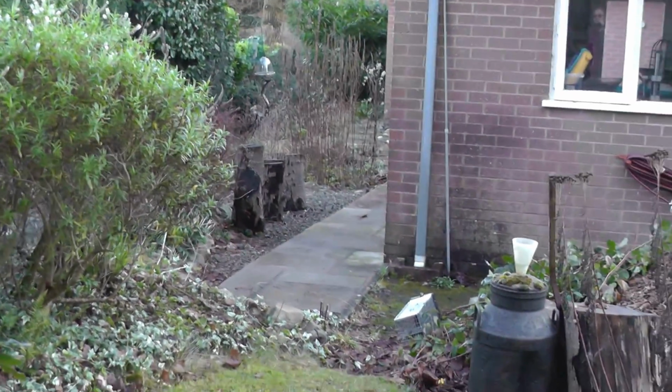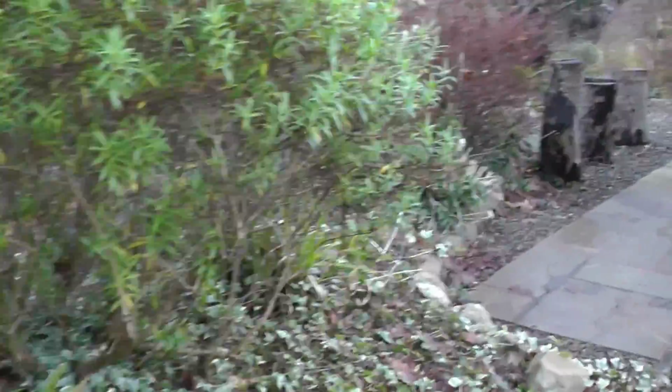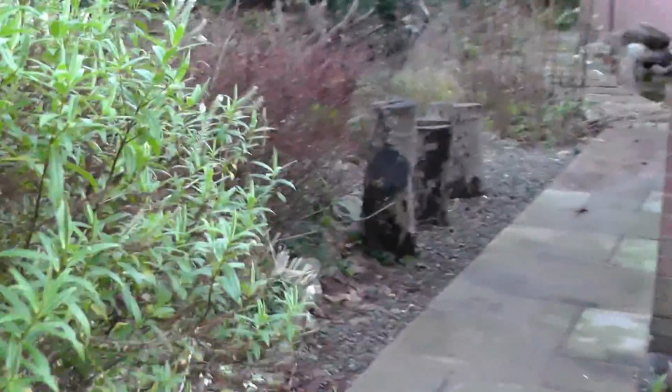So now we're going to go around the back of our main garage, which is this one down here in the valley, to a relatively new area. This was put in 2 years ago.